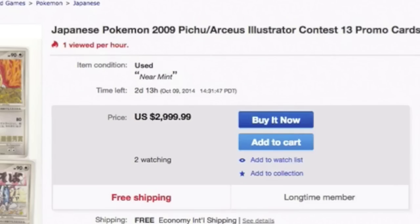Now believe it or not, someone has gathered the entire collection of the Pichu and Arceus cards and put them on eBay. So if you are looking to collect the entire set, which I was looking to do until I saw the price, because they are currently valued at $3,000. Yes, that's a lot of money, but if you have one or two in your collection, it's worth around $200 per card, so it's definitely worth looking through your card collection and seeing if you've got one for yourself.